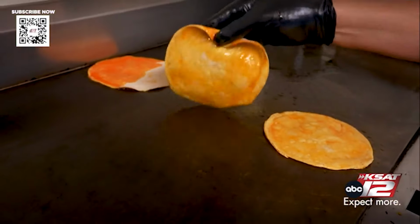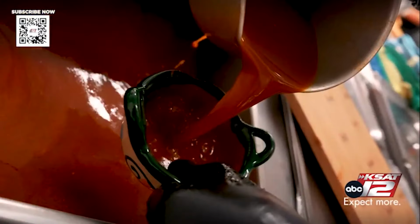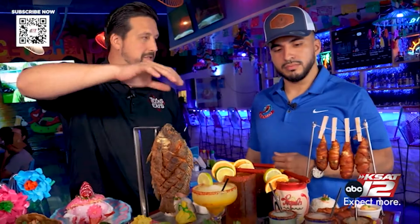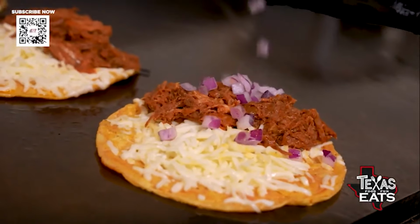These things took off in popularity a couple years ago, and I feel like everybody has their own version of it, and you guys have the consomme on the side. What makes yours special out here? Ours has a really good mozzarella cheese melted into it. You just can't beat the taste.